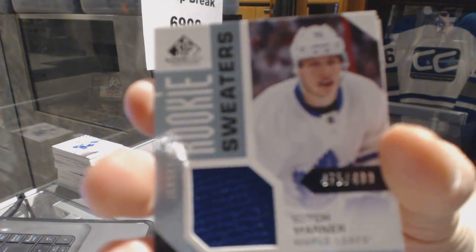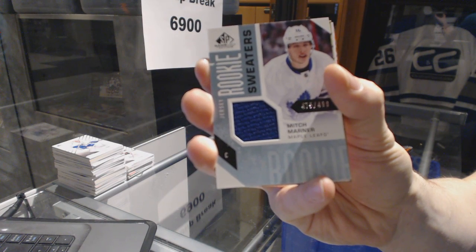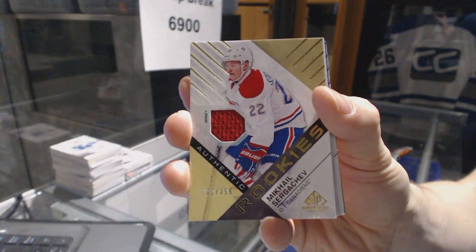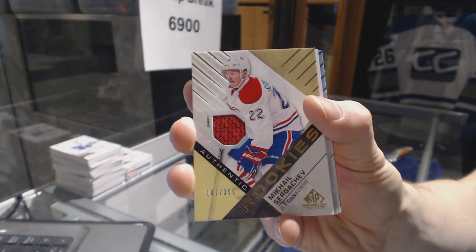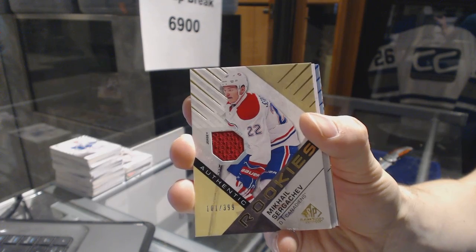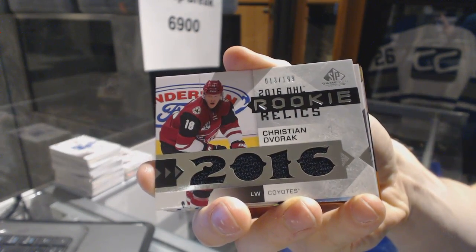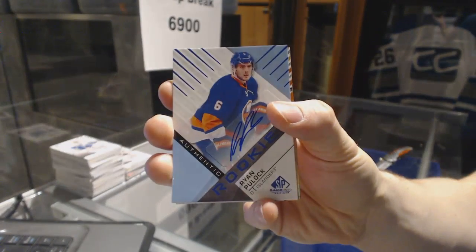Rookie jersey, numbered to 499 for the Toronto Maple Leafs, Mitch Marner. Rookie jersey, numbered to 399 for the Montreal Canadiens, Mikhail Sergachev. We've got a rookie relics numbered to 199 for the Arizona Coyotes, Christian Dvorak. We've got a rookie autograph for the New York Islanders, Ryan Pulock.